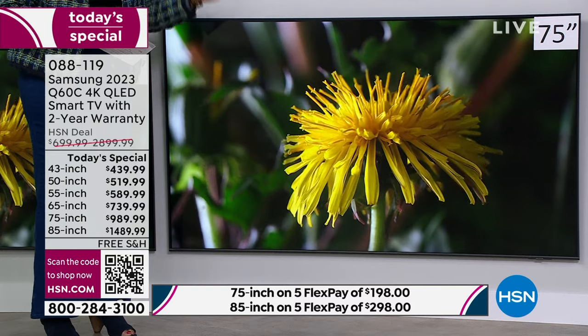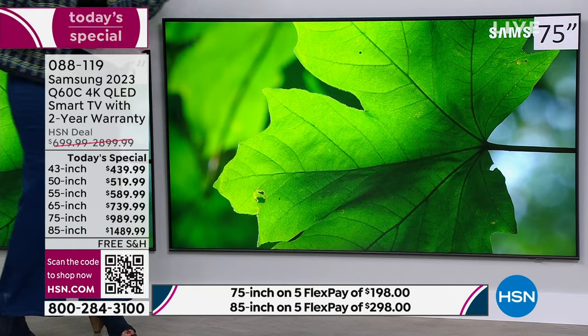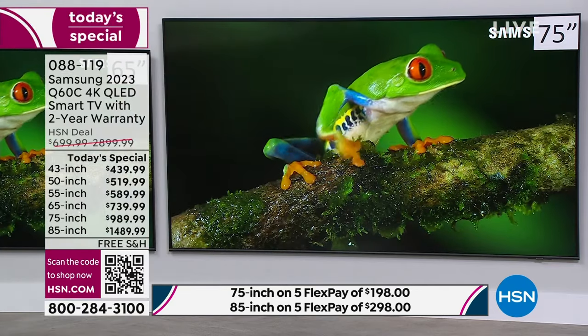If you're getting the 75-inch or 85-inch, we're going to make an appointment with you. You tell us when to come to your home, and they're going to set this baby up, and it's free shipping. And with all of the sizes, you're getting a 2-year warranty.